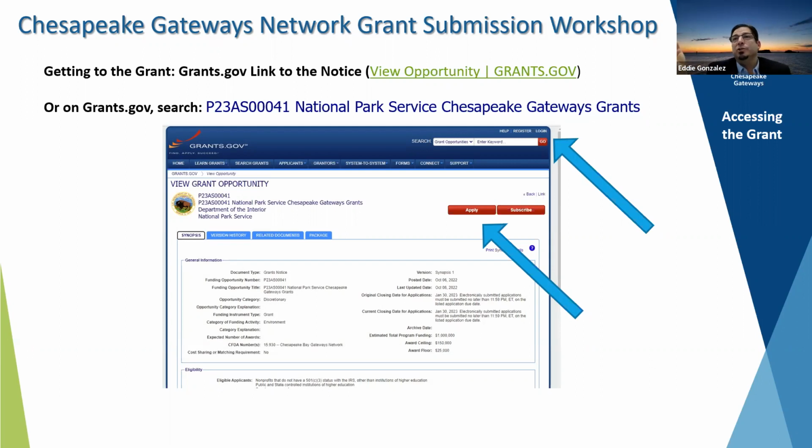You can also just go to the main grants.gov page as listed at the very top and search in the top right search window, either by our name, National Park Service Chesapeake Gateway Grants, or by our grant code P23AS00041. All of those will get you to this page, or just go back to our grant landing page and use our hyperlink to that.